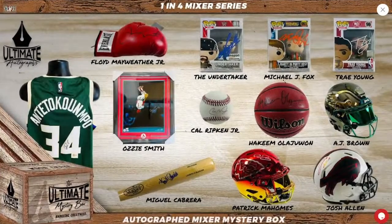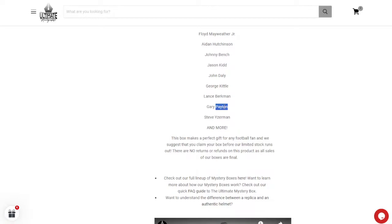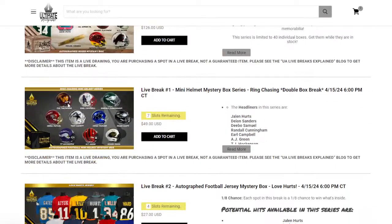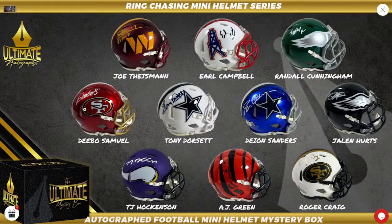Seven boxes left. It's the Chase Wheel Spin. Last show of the 1-4. We do have this awesome Hakeem Olajuwon basketball, one of the best centers ever, and then one of the best guards ever, Gary Payton, still out there in the 1-4 as well. Mini helmets, seven to go. Looking for the TJ Hockenson, Earl Campbell, Roger Craig, and CJ2K Chris Johnson.